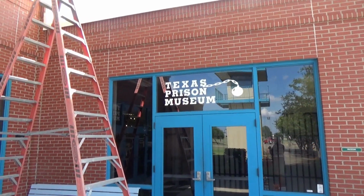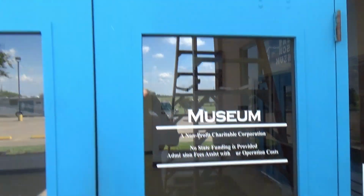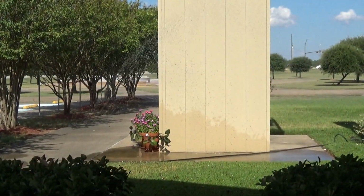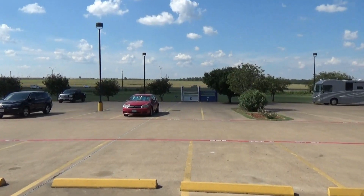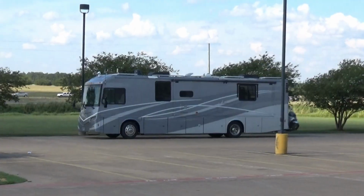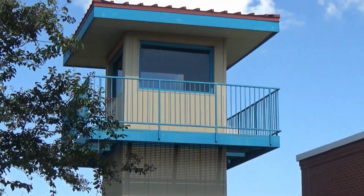It's a small but very interesting museum. Has a lot of really amazing artifacts, and they play a video all about the museum and, well, mostly about the facility that the museum is dedicated to. This is one of the watchtowers, and out here they have a couple gates from the TP rodeo that they used to do and just don't do anymore, which I think they quit doing the rodeo because they quit getting the type of residents that were rodeo qualified.